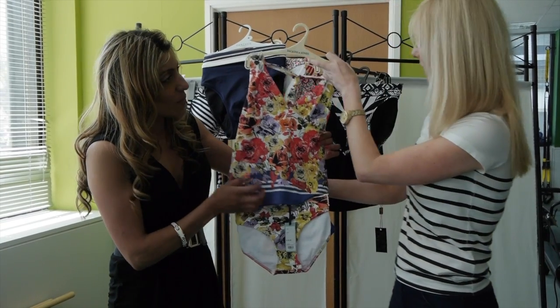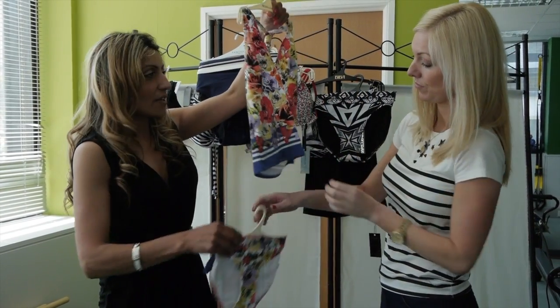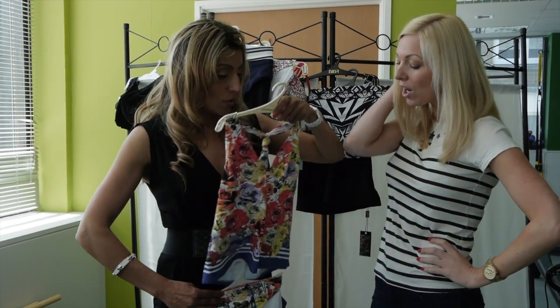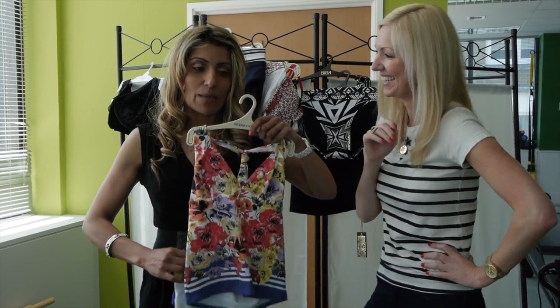And the reason I've got this one, sorry, that one, that one had a gap, this one covers you right down. Tankini is how you wear it. You can wear it with a gap, or you wear it without a gap. Don't break up if you're in the apple shape category.